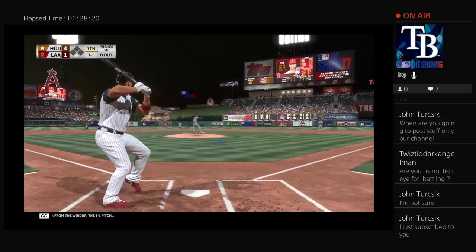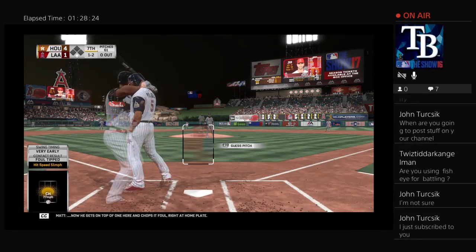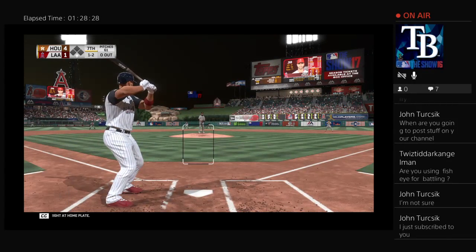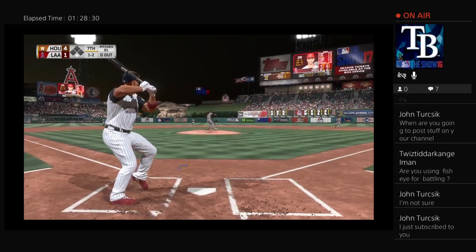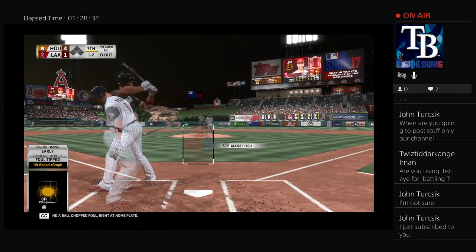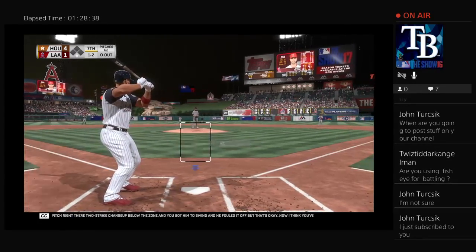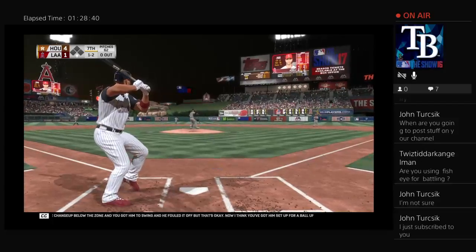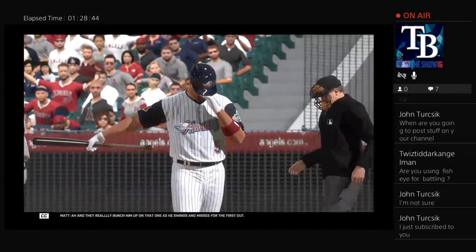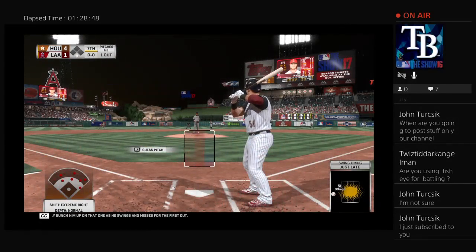From the windup, the 1-1 pitch. Now he gets on top of one here and chops it foul right at home plate. Now a swing and a ball chopped foul right at home plate. Nice pitch right there. 2-strike changeup below the zone, and you got him to swing, and he fouled it off, but that's okay. Now I think you got him set up for a ball up and in. They really bunch him up on that one as he swings and misses for the first out.